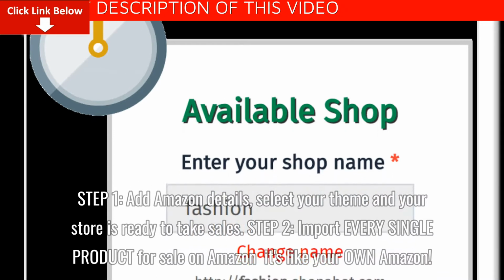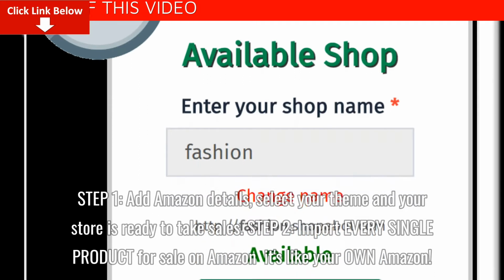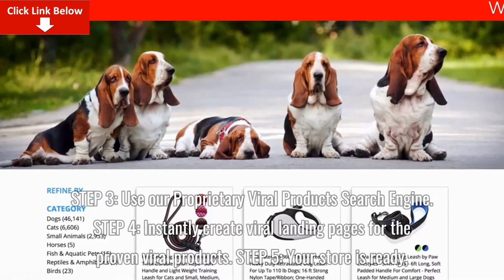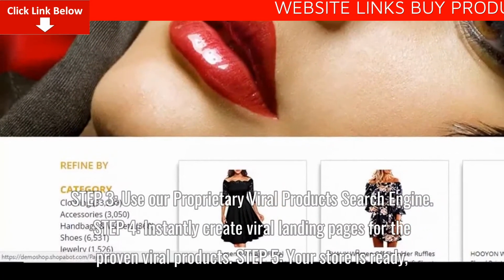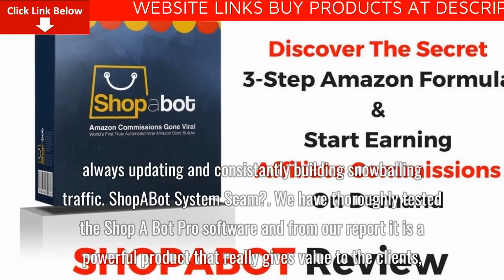Step 2. Import every single product for sale on Amazon. It's like your own Amazon. Step 3. Use our proprietary viral product search engine. Step 4. Instantly create viral landing pages for the proven viral products. Step 5. Your store is ready. Always updating and consistently building snowballing traffic.